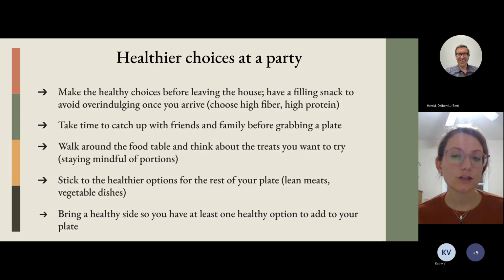And then once you are ready to go to the food table, having that plan and seeing what's there and being more mindful of what you're going to go to, what you may want to try, is a great way to have that plan and make healthier choices instead of going blindly into it. And again, being mindful of those portions when you are going to grab your plate. And then with that, sticking to those healthier options for the rest of your plate, those lean meats, the vegetable dishes. You may not know everything that's in those meals since you are a guest, but just looking at it and seeing what you can do and what maybe you're more familiar with is a good tip.